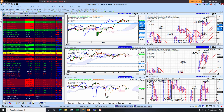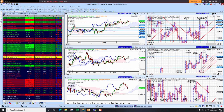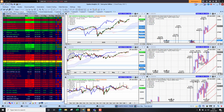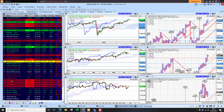So Tokyo was down just under 1%. The Hang Seng was down just over 1%. The Shanghai Composite was also down, and the Sensex in India was down 0.2%. The Aussie market, little change, but holding on to its new all-time high there, so that's quite key. We'll take a look at the energy mix in a minute.